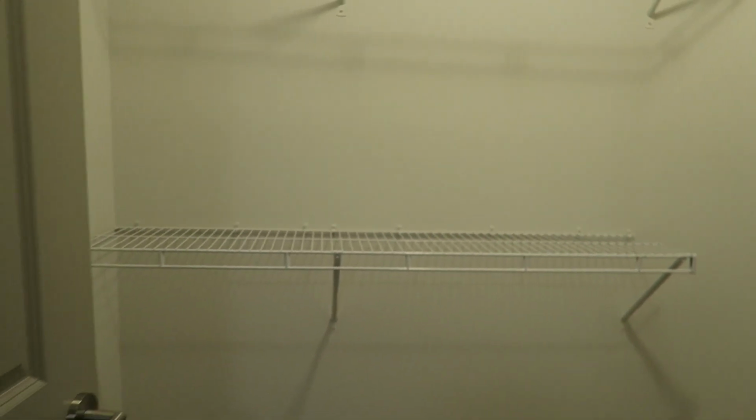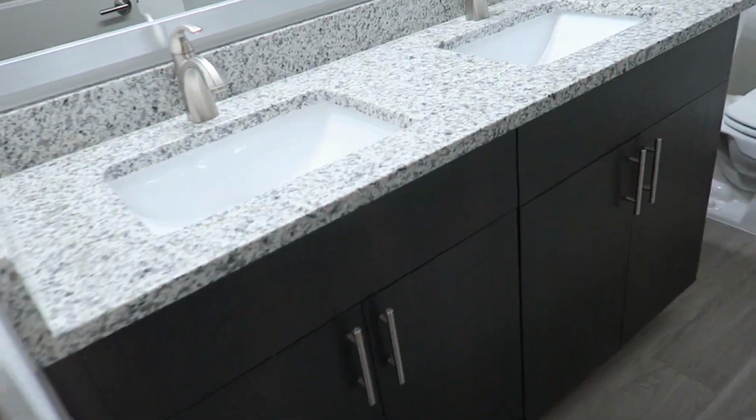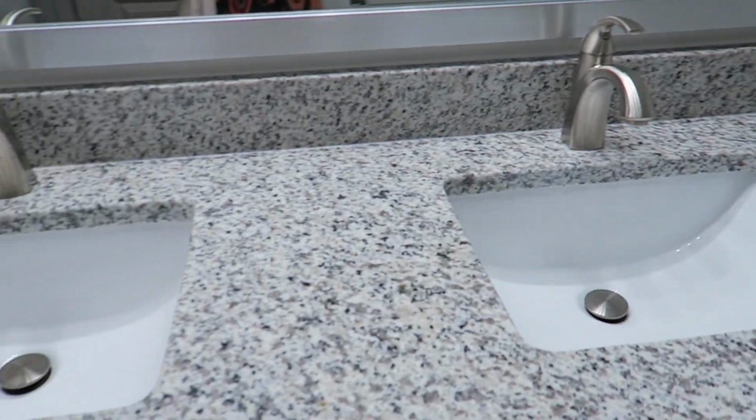This is Brandon's closet. It's a very good size for him, and he has a lot of storage space. Honestly, my bags would do well in here. What was that? That's a linen closet. His and her sinks. A nice curb. I like that it comes with this.